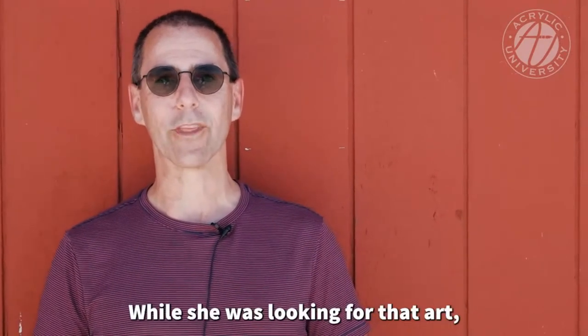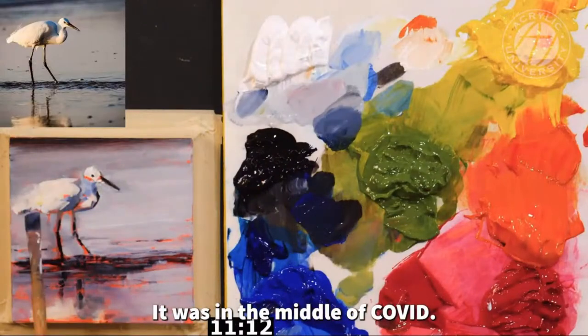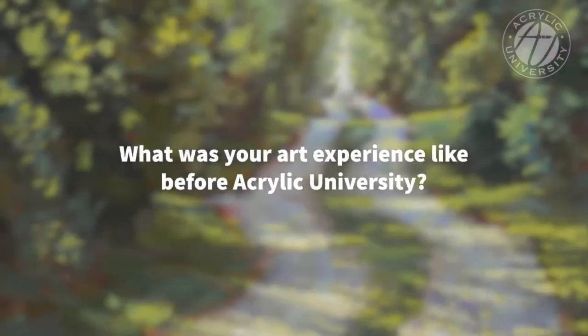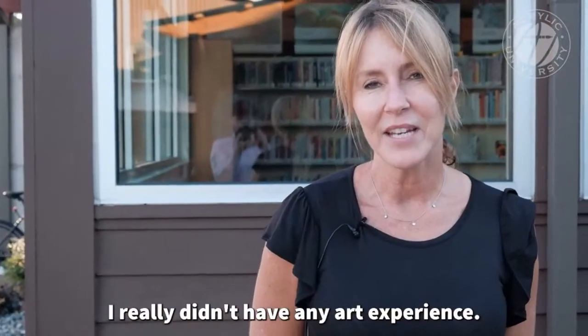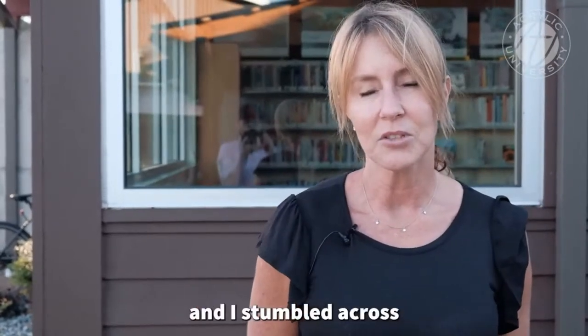My wife was searching on the internet for paintings that we might want to purchase. While she was looking for that art, she noticed there was an AU, an Acrylic University miniature painting challenge. It was in the middle of COVID. We had a lot of free time at home, and we decided to pick up Acrylic University to do that miniature challenge. I really didn't have any art experience. I kind of played around a little bit with fluid art for a little while, and I stumbled across Jed on YouTube and decided to join Acrylic University.